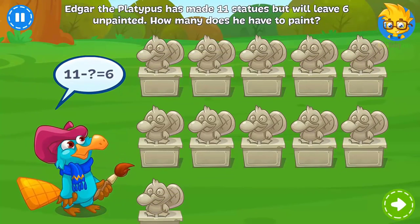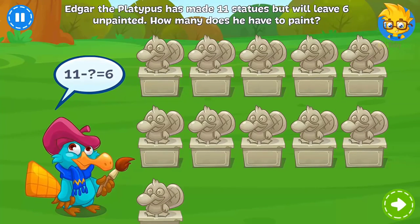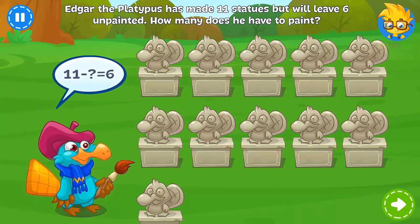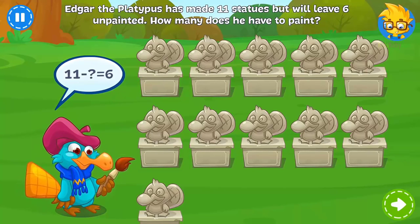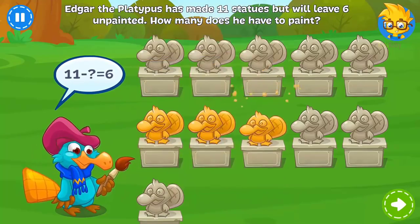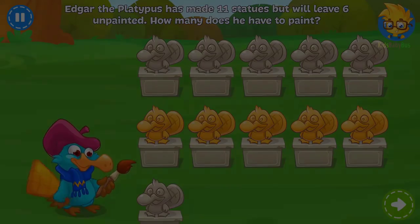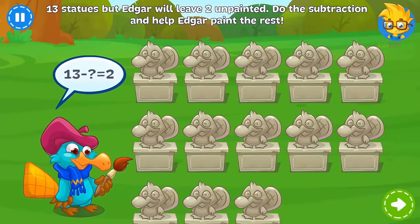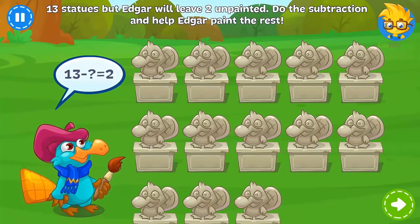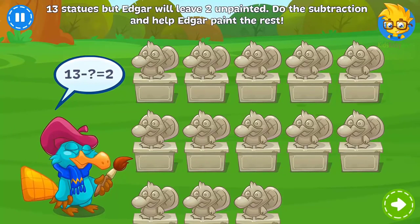Edgar the platypus has made 11 statues for his exhibition. He wants to leave 6 of them unpainted. Can you help him paint the rest? Wants to leave 2 of them unpainted. Do the subtraction and start painting. We've got a lot of work to do.